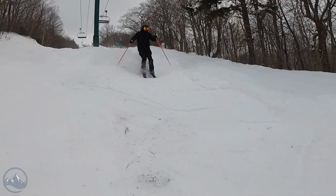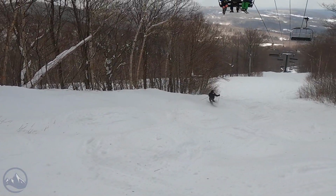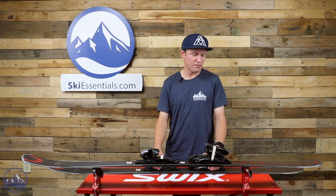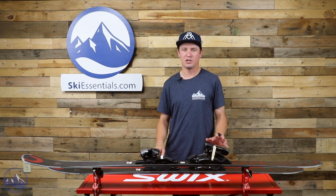Again, it's kind of the type of thing where if you're taking it off trail, you should be at a certain ability level. Bob, our resident expert mogul skier, had no problem just ripping some mogul turns on these. Sometimes I feel like he could do that on 2x4s, but regardless, this ski does have some versatility to it and really, really good carving performance.